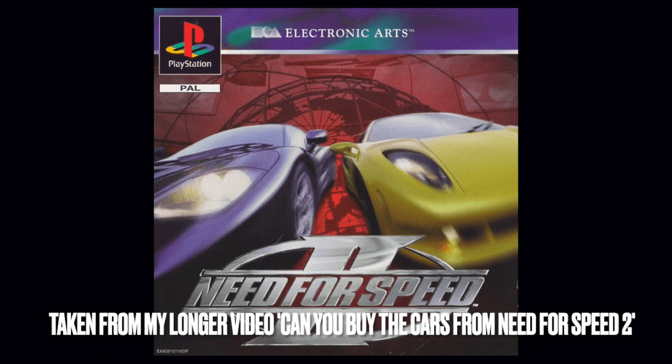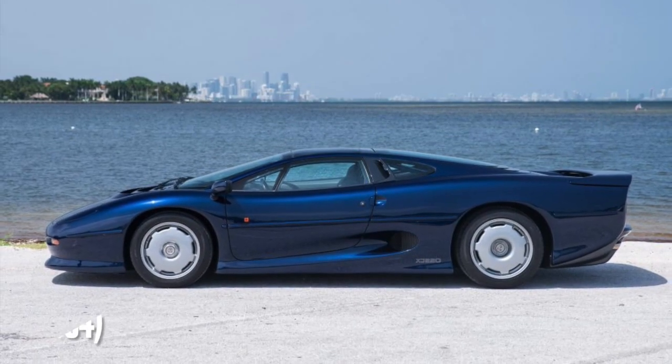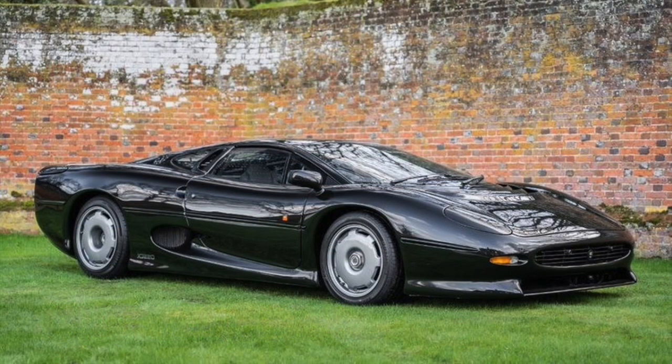Next up, we have one of my favourite of all the Need for Speed cars, the Jaguar XJ220. Now, there's a lot to say about the XJ220, so I'll save all that for another video. But the XJ220 and the market for them has been very interesting indeed.